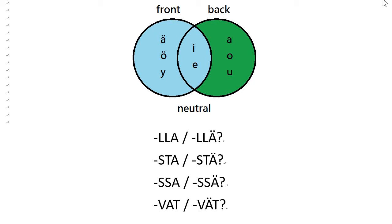So what exactly is vowel harmony? For example, you see some suffixes which mean the exact same thing. For example, lla and llä, they both mean on something. But when you need to use one, you cannot use the other. So how do we know which one we should use? The trick, or the problem, is about vowel harmony.